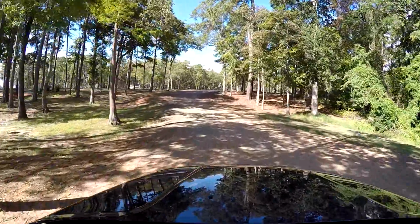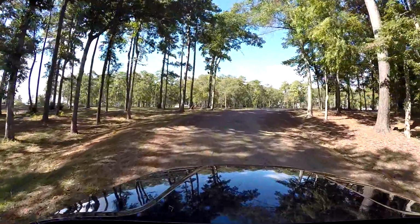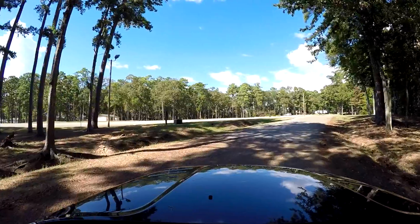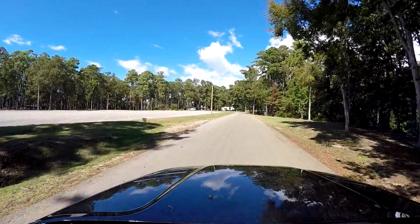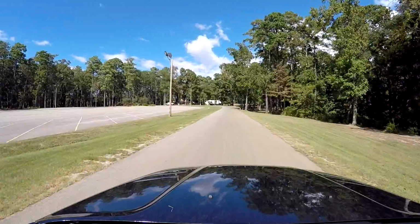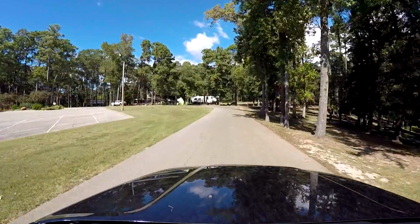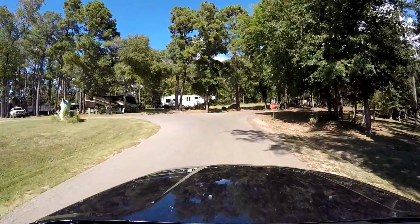Right there on the right is the dump station, but you don't need it because you've got sewer at every site and water. But that's where the garbage dumpsters are. And that's the only ones I know of in the campsite. They may be more, but I didn't see any. Didn't really look that hard. On the way out, I just emptied my trash there. On the left here is the parking lot for the boat ramp. There's a little strip of grass there between the 2 roads.